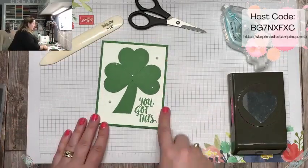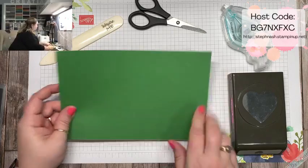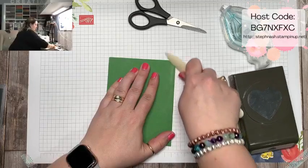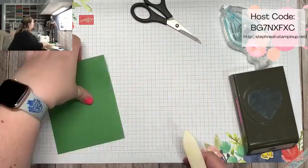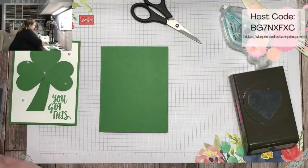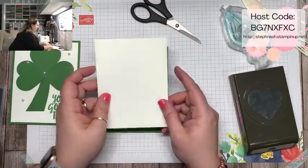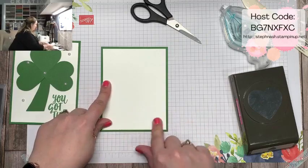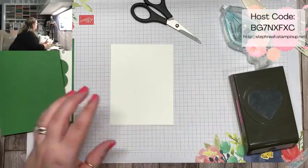So our base is Garden Green, and it is an 8.5 by 5.5 piece of cardstock. We're going to fold that in half, and we're going to burnish the edges, give it a nice crisp fold. And we can go ahead and turn that around, make sure it's going to open the right way. Next, we have a piece of Basic White, and this measures 4 inches by 5.25 inches. And that's going to get attached to the front of our card base, but I want to do my stamping first. So I'm going to move my base to the side, and I am going to use Garden Green ink to coordinate.